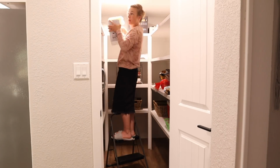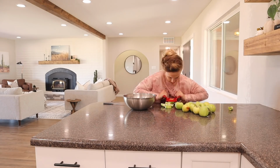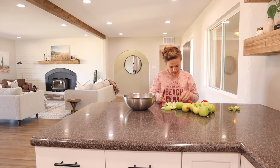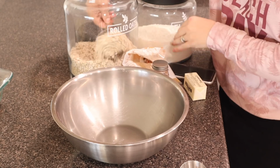So now we are going to start on the apple crisp. This is my mom's recipe, but I did modify it a little bit. She would typically make it with peaches, but you can do it with all different types of fruit. I've done it with peaches and blueberries. You could do raspberries and blueberries. But my favorite way to make it is with apples in the fall time.